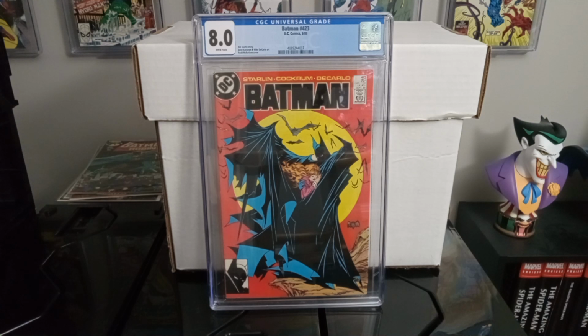This one I picked up raw at a comic shop and had graded. It's one of the few books I've ever sent in. So I'm okay with an 8.0 white pages, because for me it's just cool that I found it in the wild myself. So that's it for the main Batman collection. So there you have it, everybody. That is my current main Batman collection.